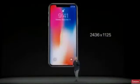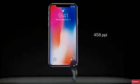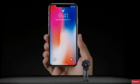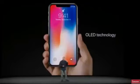It's got 2436 by 1125 resolution. That's over 2.7 million pixels. It has 458 pixels per inch. Now, this is the highest resolution and pixel density ever in an iPhone. I mean, it's remarkable how this larger display can be packed into a phone that fits so comfortably in our hands. The Super Retina display uses OLED technology.